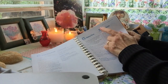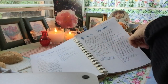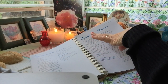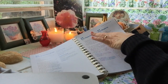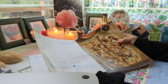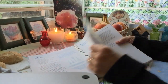Pizza margherita. That's my dad's favorite. It's just plain with mozzarella and fresh basil leaves. This one has red onion, garlic. Sometimes they put, this one they have with tomatoes too. And you can leave off, Dad doesn't like the tomatoes. Greek pizza, that sounds good.